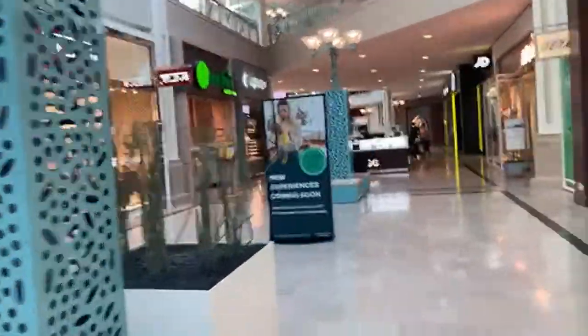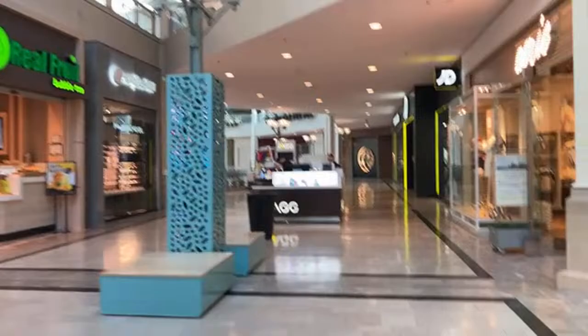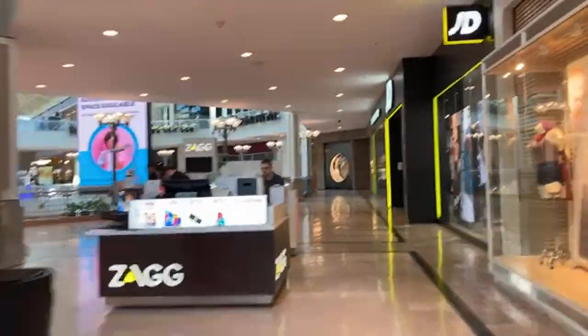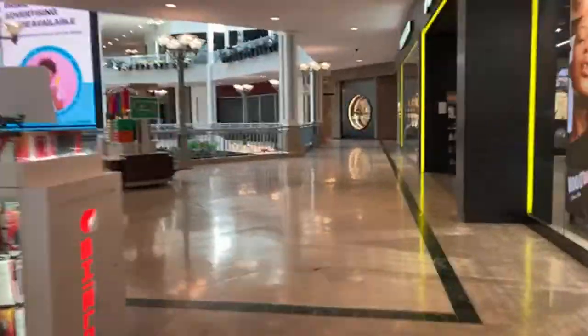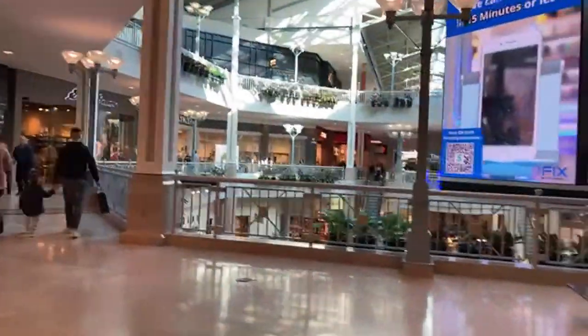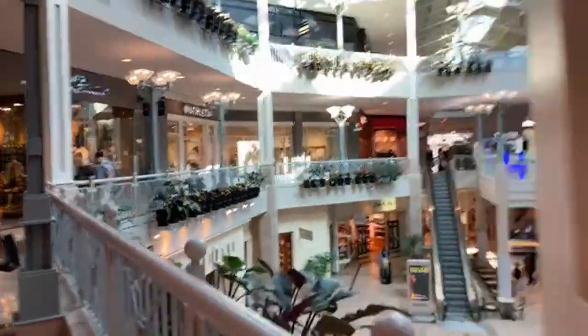I remember finding out that there was actually a Cheesecake Factory here that I somehow never noticed for the longest time. Because I'm trying to remember where the entrance to it even is again. Is it going to be right over here? No, wait. Maybe it's on the first. I know they do have one here. I just still can't remember where to get to it.